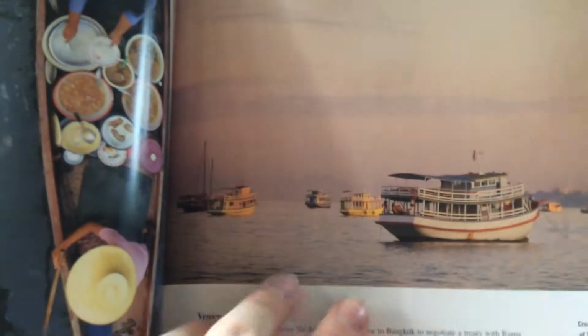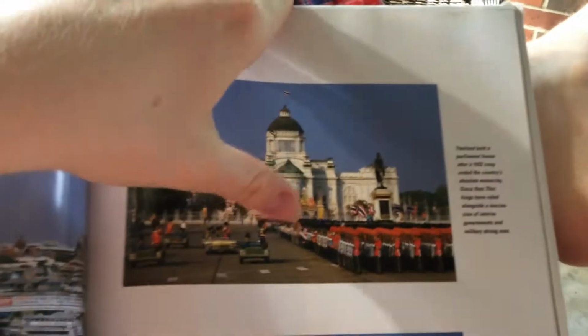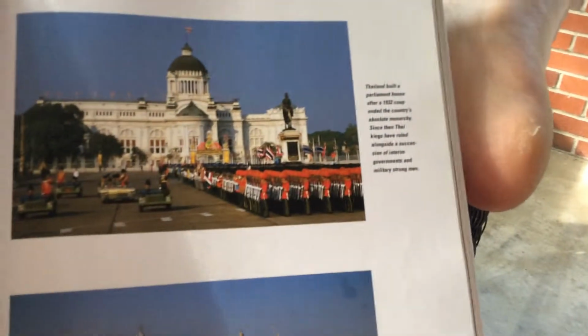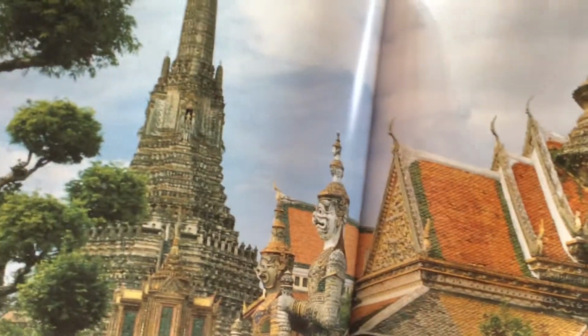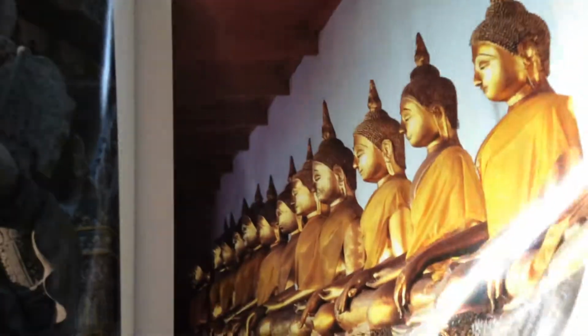Now, it's Bangkok. This really covered very extensively the temples of Bangkok, the way people got around on boats, modern Bangkok, ancient Bangkok. Yeah, it's cool. There's some more. Parliament House. You can see all this. Most of these were built in the 16 to 1900s, maybe even more like the 17 to 1900s.